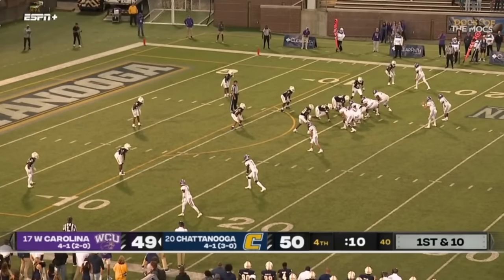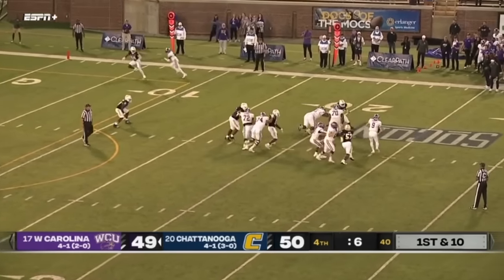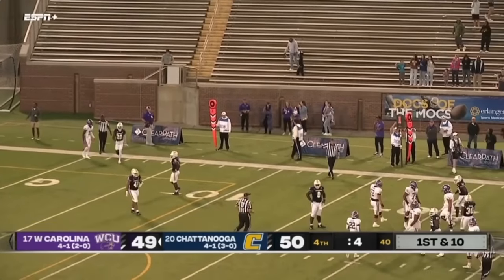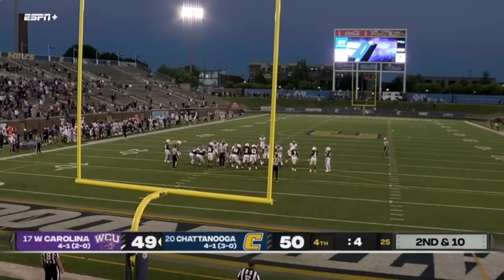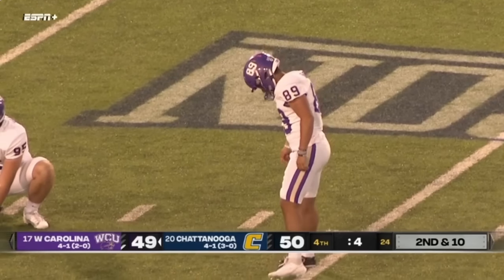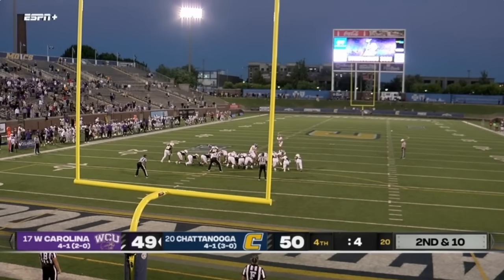And that's what they're going to do. They're just letting the clock run here. Looks like they'll take one shot at it. Gonzalez will just throw it away. 4 seconds left. And Western Carolina is going to trot out Richard McCollum. He is a perfect 2 of 2 this year between 30 and 39 yards. Western Carolina for the win.